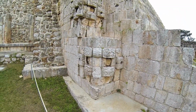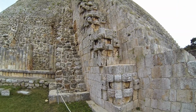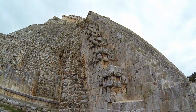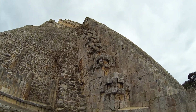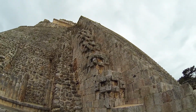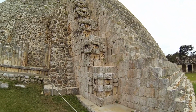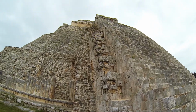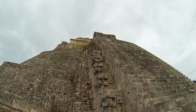I believe here these are the faces of Chaak. So I counted there's 6 of them. It would make sense that there was 3 more up there that are no longer there, for a total of 9. Because 9 and 13 are sacred numbers to the Maya. So it would make sense that there would be 3 more that are now broken and missing.